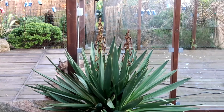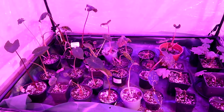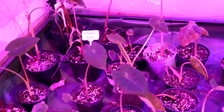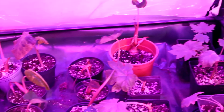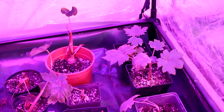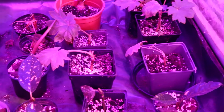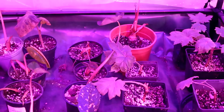What a shame. And this is the tent where I keep all the small colocasias, and they are doing very well, as you can see. I also keep the small tetrapanax that I took in autumn, and they're also doing quite good. And then I've got some cuttings from some other bushes. So this turned out to be quite a good idea.